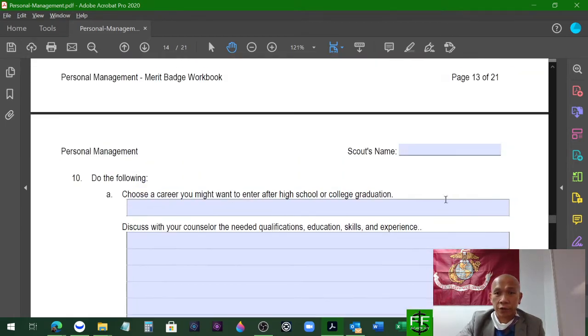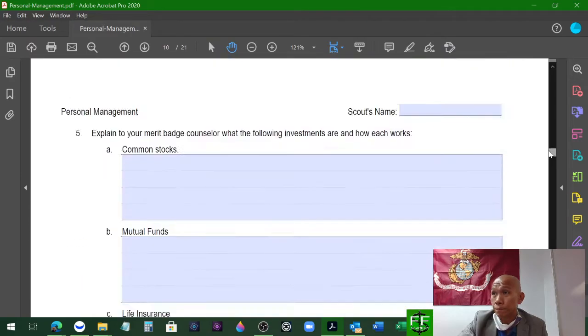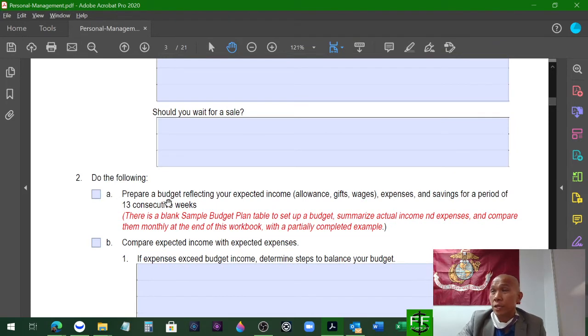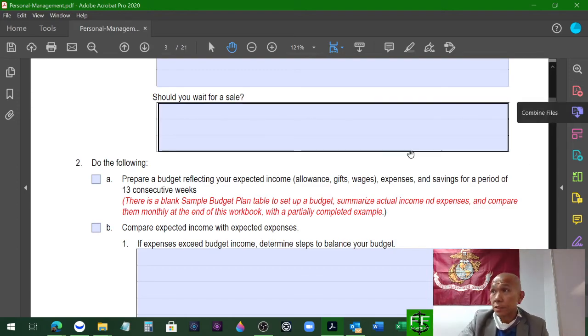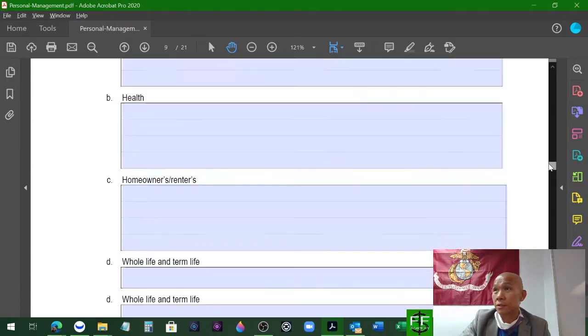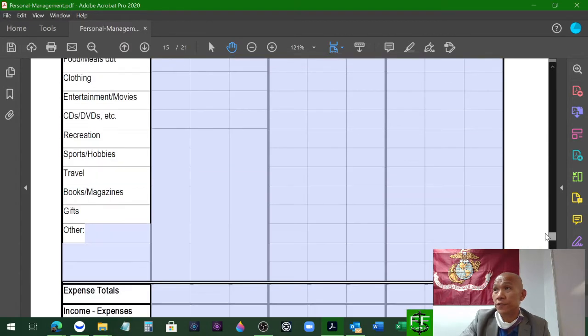So that's going to cover, what does this cover in section 2? Let's go back all the way to 2. Preparing a budget reflecting your expected income, allowance, and gifts and wages, expenses, and savings for a period of 13 consecutive weeks. So that covers 4 weeks of your 13. So you've got to do that, the budget. Budget and expenses. In your workbook, it is page 15.